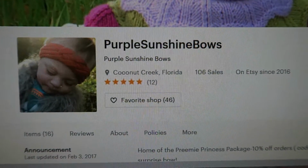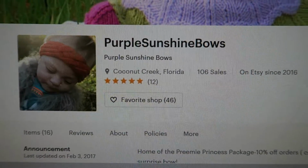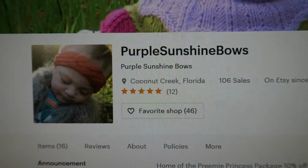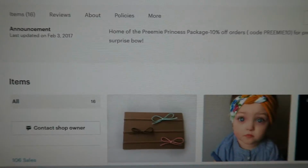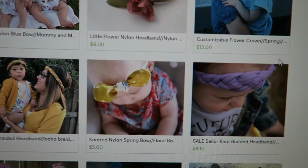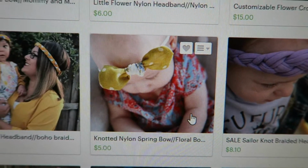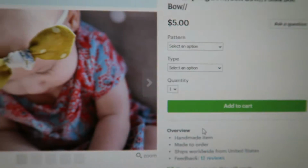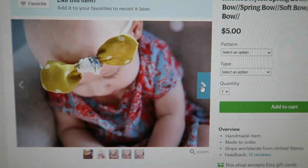One of the Instagram shops is Purple Sunshine Bows, but her store is on Etsy. So I'll leave the link down below, but if you wanted to Google it on Etsy. But if you scroll down, who is that little girl right there? So what we do is we model her products and she uses them on her website.